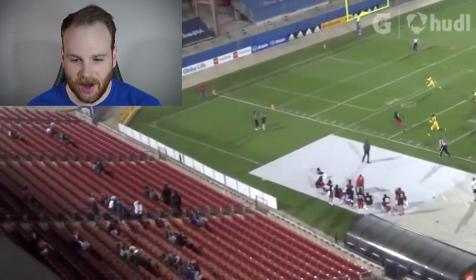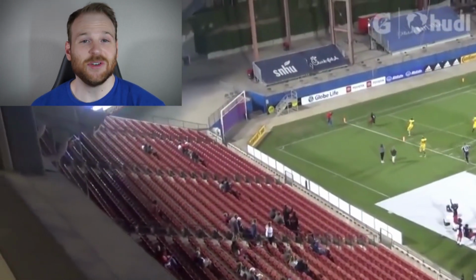That's a good job of blocking by the wide receiver on the bubble screen, and as soon as Evan gets that outside edge, I mean, the defense doesn't have a prayer.